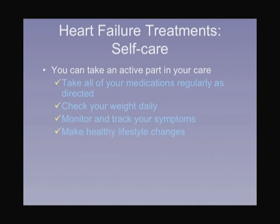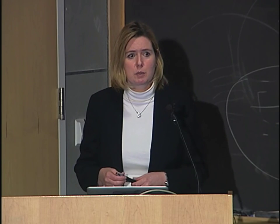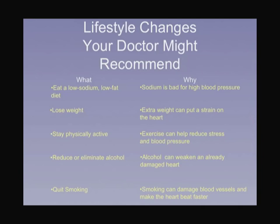And then you want to make healthy lifestyle changes. So it's imperative to stop smoking if you smoke, or alcohol is a direct myocardial toxin, so it directly reduces the function of the heart. So if you do have especially systolic heart failure, it's very important to avoid alcohol. And these are some of the lifestyle changes that I already mentioned and why we implement them. The low sodium, low fat diet is extremely important.